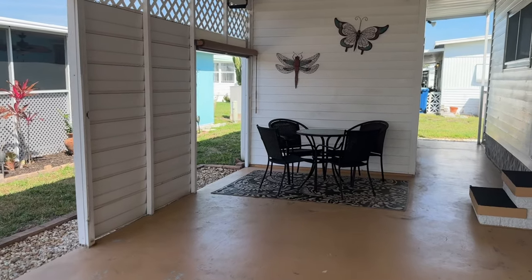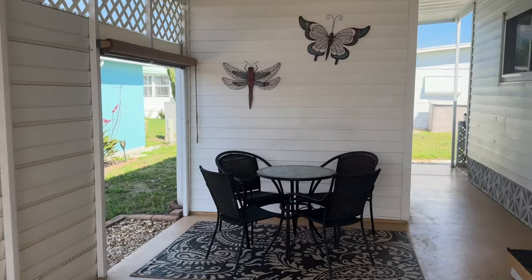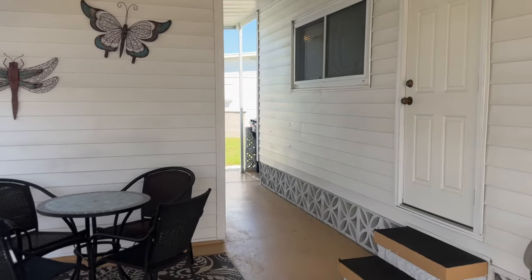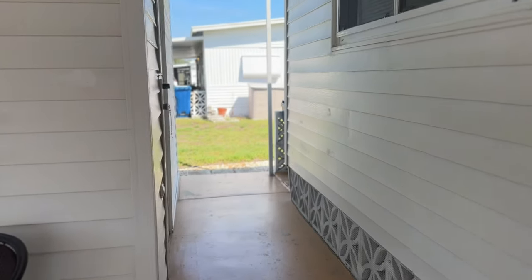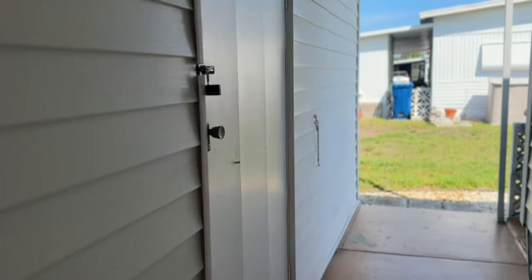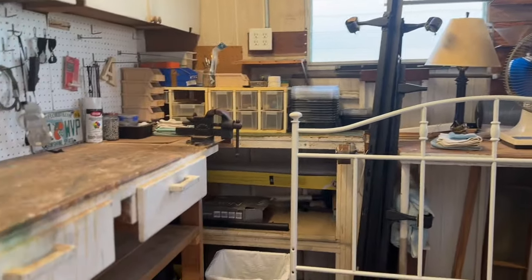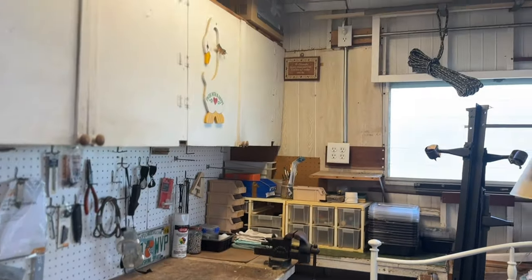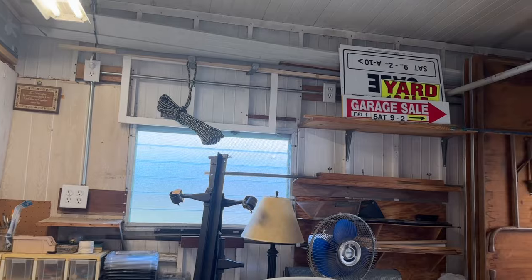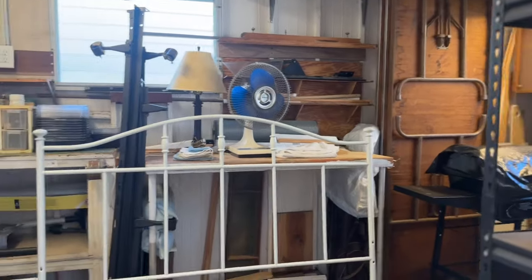The carport has plenty of length for seating. This is a nice extra large workshop and storage area. The laundry hookups are still in this shed if for some reason you did not prefer to have indoor laundry.